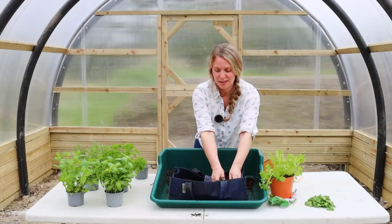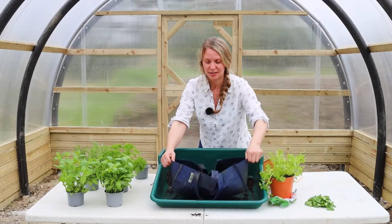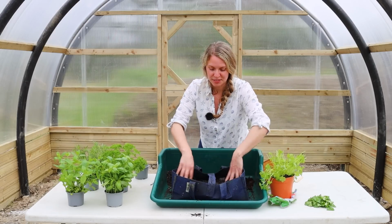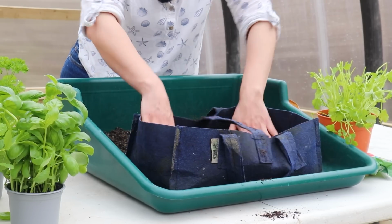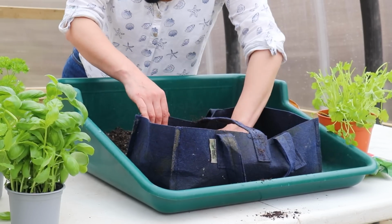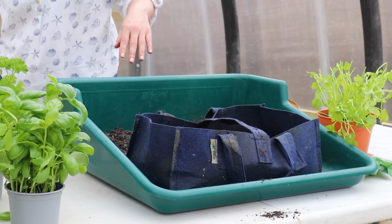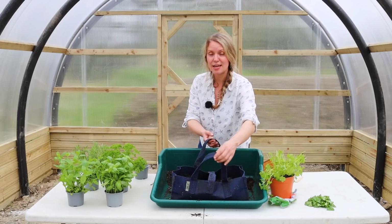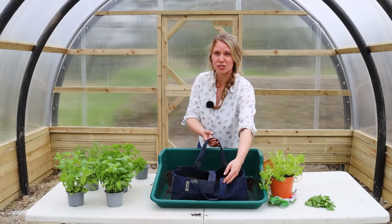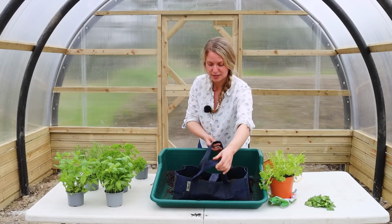I'm sewing this recycled plastic fabric container up with some coriander seeds. This is a root pouch. I got it, I guess, 3 or 4 years ago at a trade show from the manufacturers. It's a really good recycled option. And this is great because if the coriander is getting a bit too much sun or it's not in the right place, you can pick it up easily and move it.